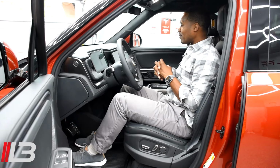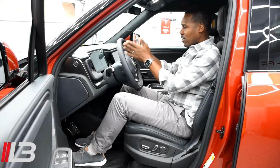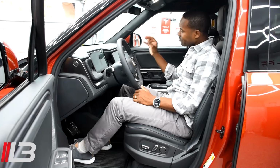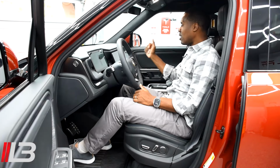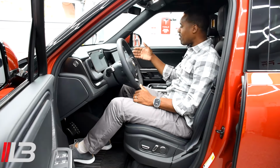And I do like the two screens. I like having some information on the screen in front of me and looking to my right, having more information here. On top of that, their software, not bad. It's pretty intuitive. It's got different drive modes.